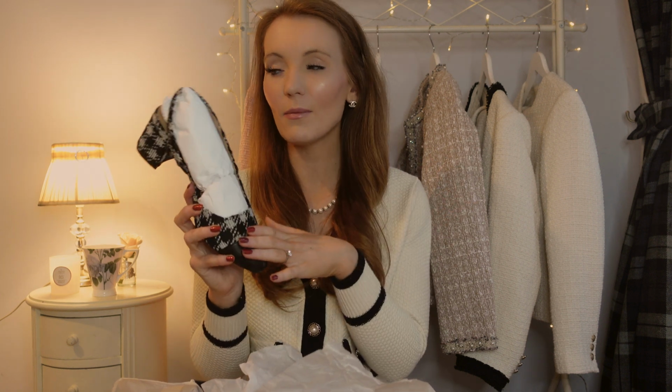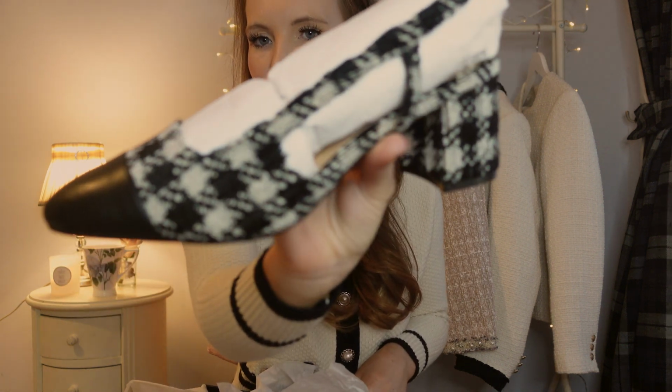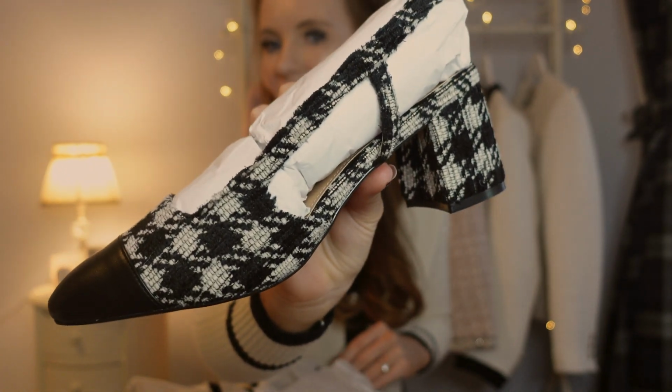So they do summer tweeds as well, like pastel colours. They seem to be a really popular shoe. So this is the Dune Croft shoe, which I just thought you might appreciate because it's very Chanel-like.